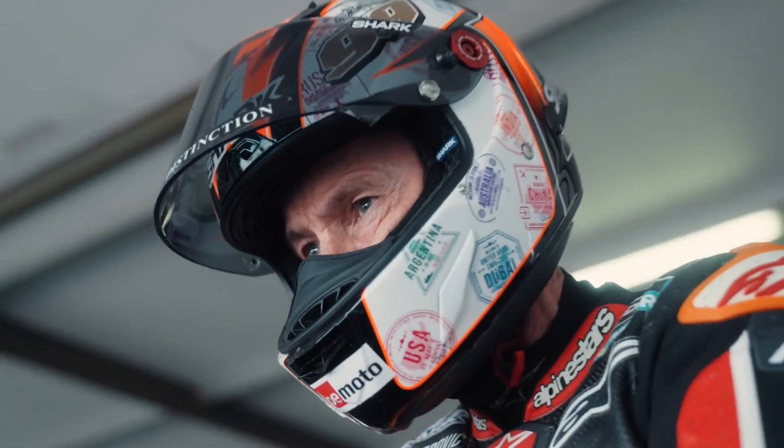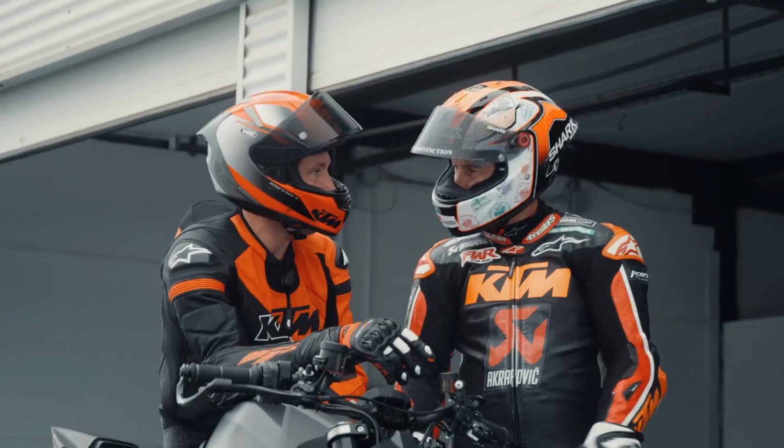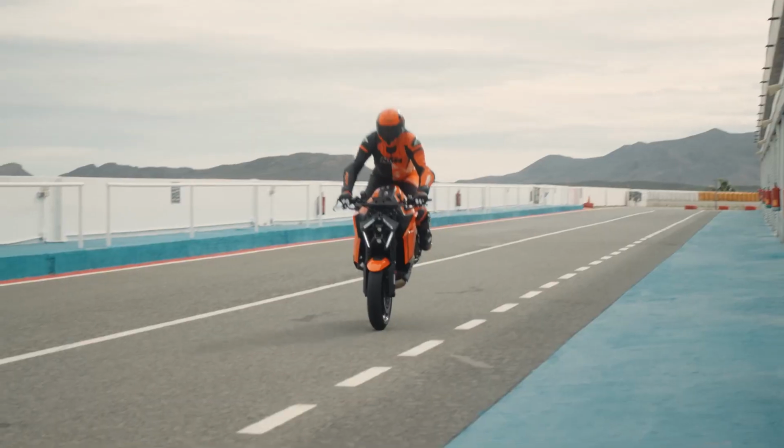Getting to test on track with our MotoGP team and our Moto2 team was pretty special as well. It's pretty funny because we were able to run with them on the Moto2 bike. Our R&D team and the motorsport team, I'm watching everybody on track together, making sure that we're keeping out of the way. But that was one to remember, the first time we ever rode the 1390.